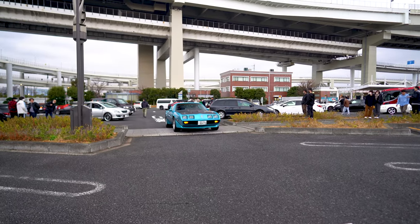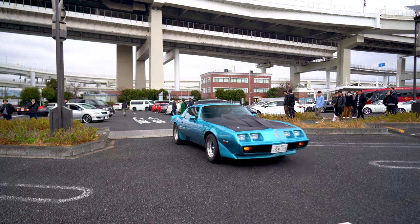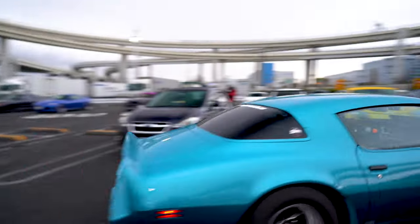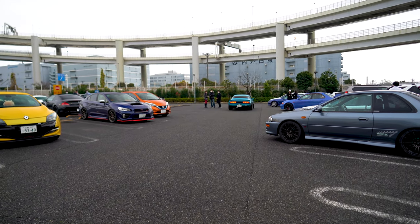Alright, so like I was saying, you never know what you're gonna see in Daikoku. So you got a Firebird pulling up. Old Trans Am. It's not just JDM cars. Everything. They come out with everything here.